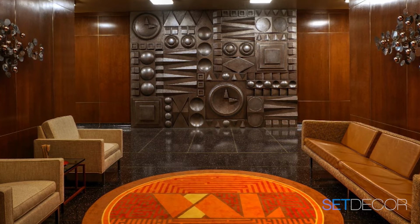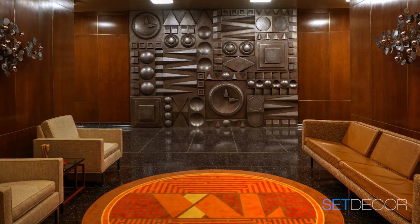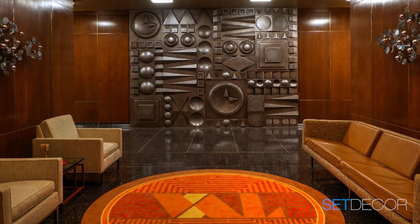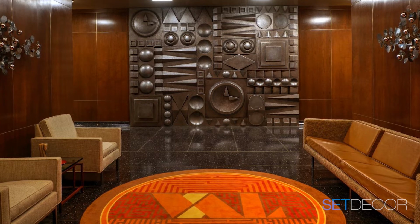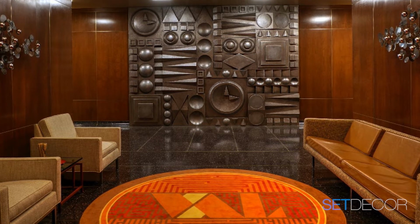Those chairs on the opposite side were in the Avengers compound, and I mean, they're just a classic. They're not Knoll originals, but they look like a Knoll chair, and the scale was perfect with this sofa.